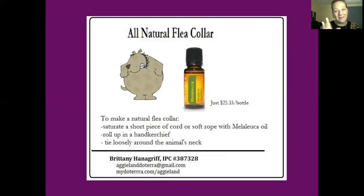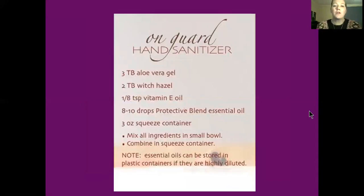So you can make lamp bottles, and you use Melaleuca. On Guard hand sanitizer. This is one of my favorites. You want to make sure, though, that you see the vitamin E oil here. Please make sure you get an organic, pure vitamin E oil, because the whole point is to make this healthy, and your kiddos are going to be rubbing it all over their hands. So, make sure that it's a good one.